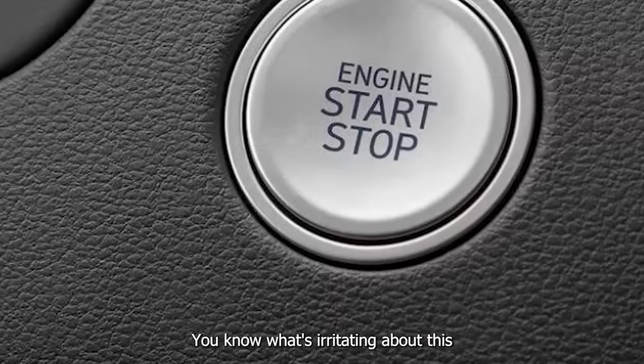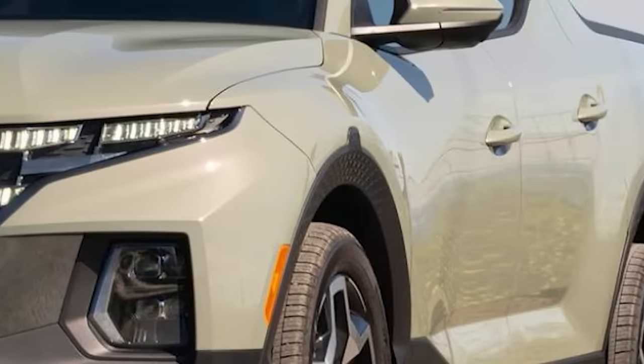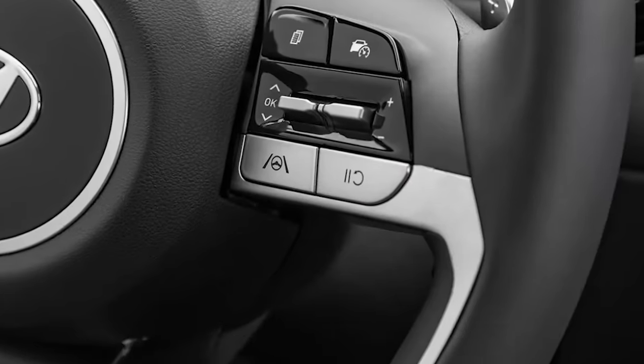You know what's irritating about this, and why are there metal shavings back here? There must be the tile cover falling apart. You think so? I can imagine. Well, you didn't put anything in here, did you?